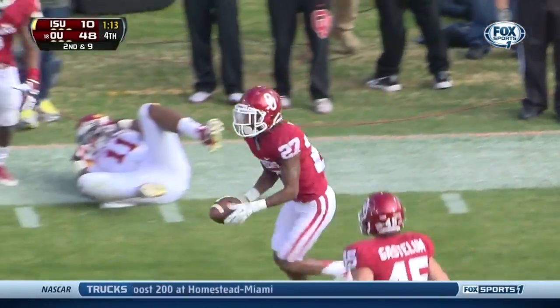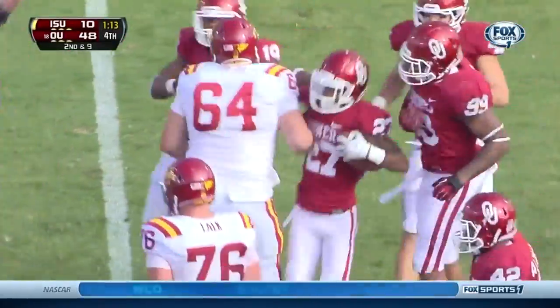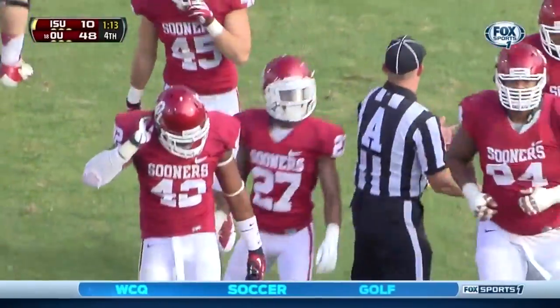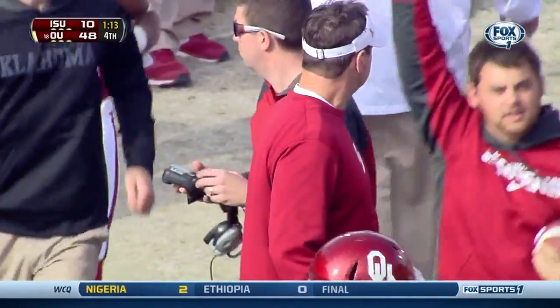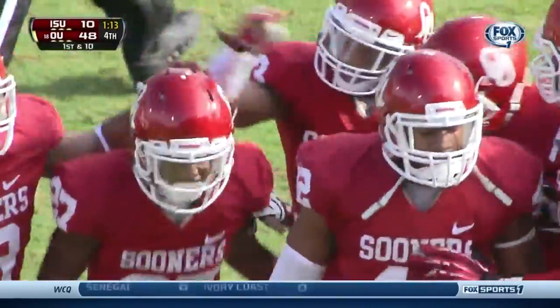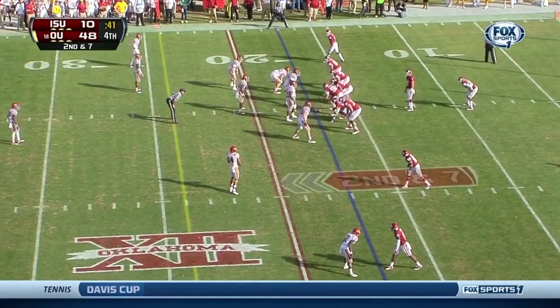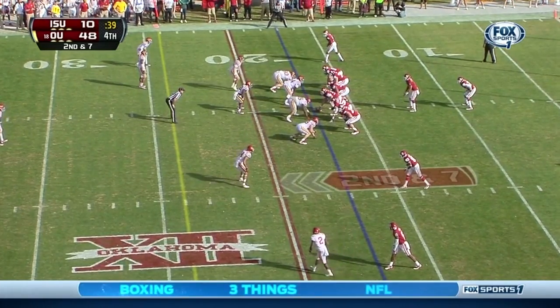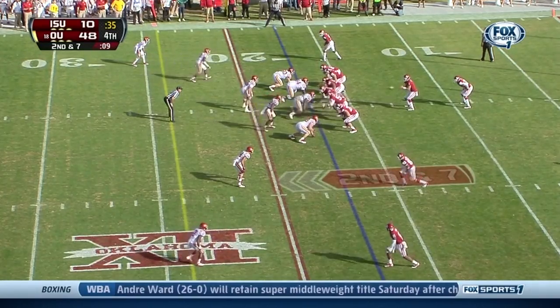Tipped and intercepted. Second pick of the day, Dakota Austin, the freshman from Lancaster, Texas, got the carom. Bob Stoops can signal victory formation and make it official. Win number 157. Kendall Thompson in the ball game at quarterback. Alex Ross getting an opportunity in the backfield.